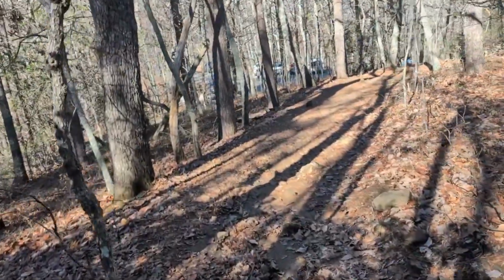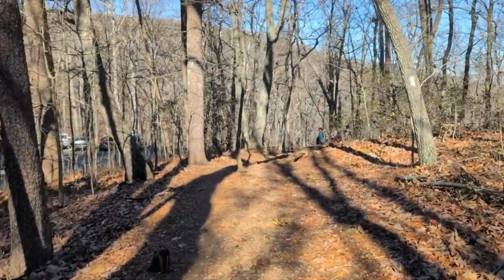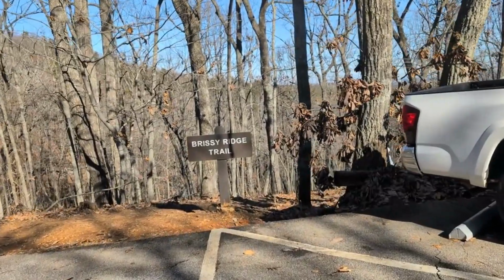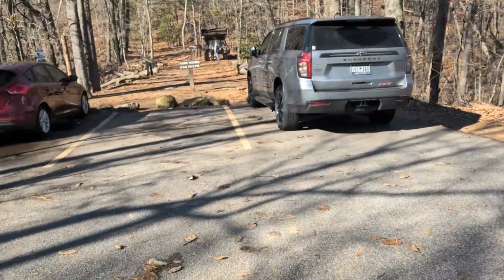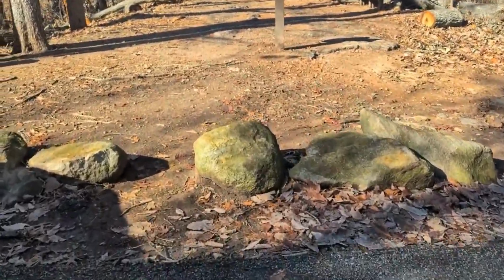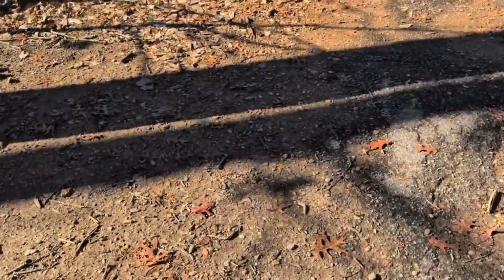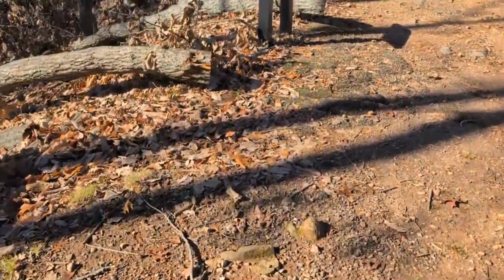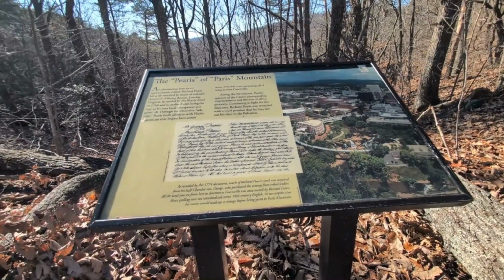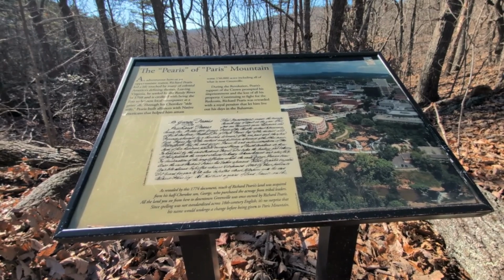Coming down to the other parking lot area that I saw this morning. Had to wind my way up the mountain, and all the parking spots are full. Yeah, here's the Brissy Ridge Trail. This is the parking lot. We're coming up to another sign. Just need to follow the sign. There's a lot of people out here, so I keep stopping and waiting. Sign for the park hours. Sign about Paris Mountain.